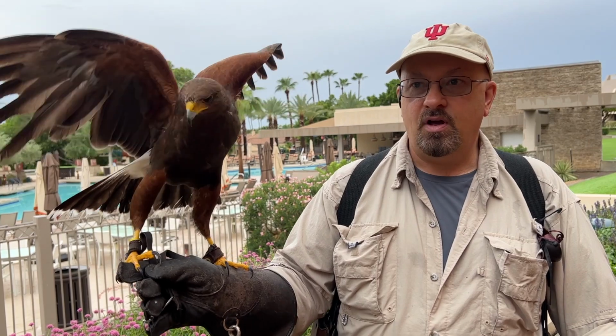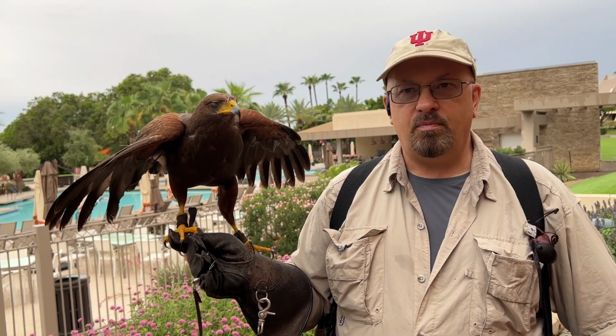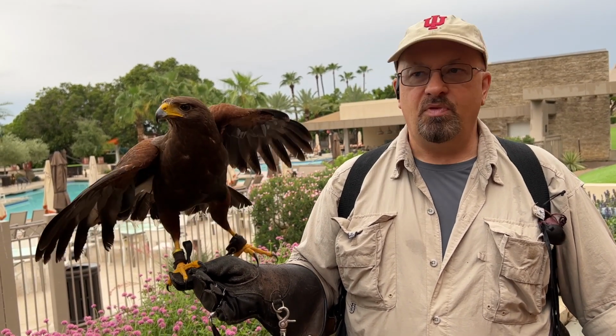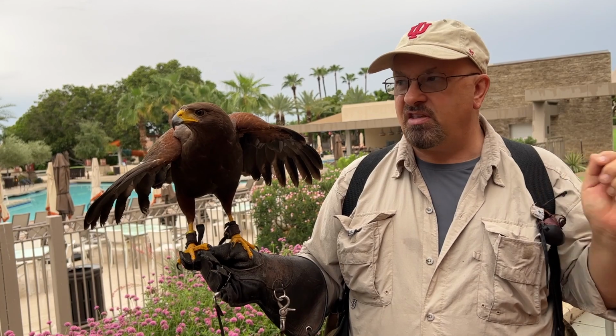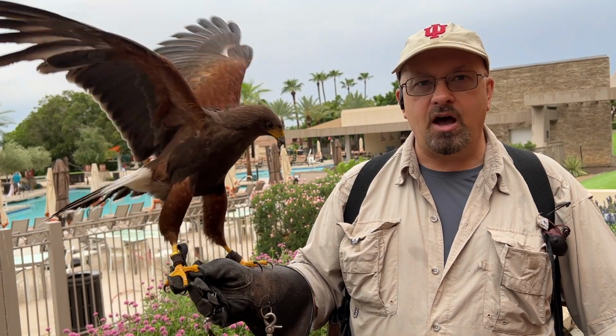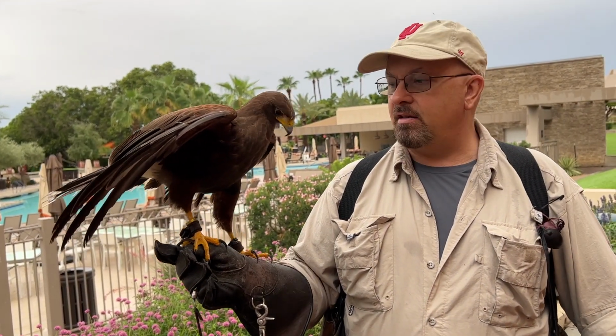So what do you feed them? Day-old chickens, cockerel males, or mice, quail. If they catch game while hunting legally, of course, then they get to eat what they caught. But just a balanced, whole animal diet is what they need.